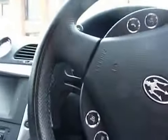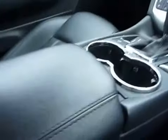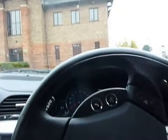Now, sitting in here is a wonderful experience. The driver's cosseted, the armrest is in a good position, plenty of room for the arm on the side of the door while you're driving along posing.